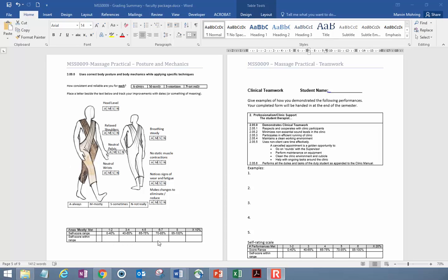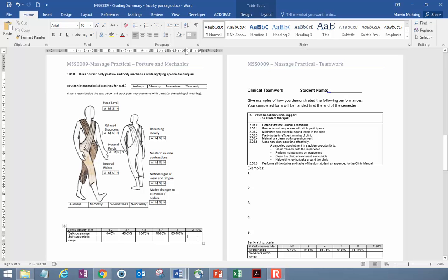And again, just like the others, they score themselves. If they feel they've done blissfully well, perfect, then they score it as such. That grade here is then transferred back to that first page. Another element that I removed from the supervisor's signing is the fact that the students judge themselves on their teamwork.